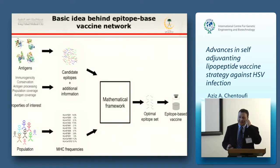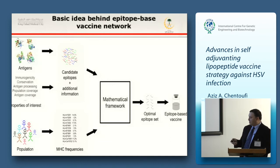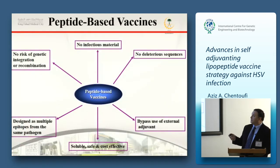This is the basic strategy behind how to develop a peptide-based vaccine. Basically, we have a protein or gene. We select candidate epitopes, and we select the highly expressed HLA in the population. Then we do some mathematical framework, or what we call algorithm prediction, and some immunological testing until we get the epitope of interest. The importance of a peptide-based vaccine is multiple. These are non-infectious materials that do not have any deleterious sequence or sequence that risks integrating into the genome or recombination. Also, we can bypass any external adjuvants with toxicity. We can design a single or multiple epitopes from the same or different pathogens, and it is also soluble, safe, and cost effective.